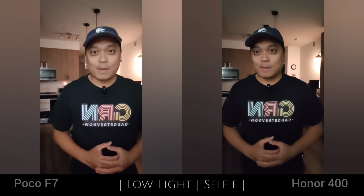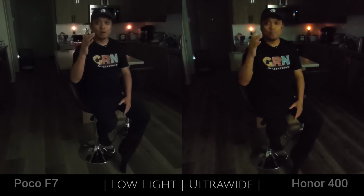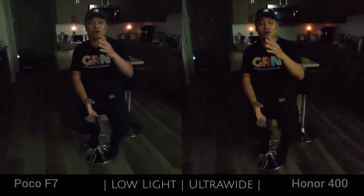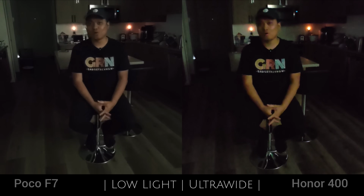Now let's check the rear cameras. Now we're checking the ultra wide. This is 0.6x on POCO F7 and 0.7x on Honor 400. 1080p on POCO and 4K 30 FPS on Honor 400.